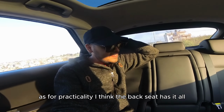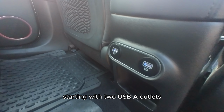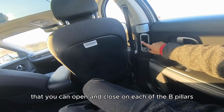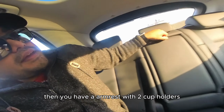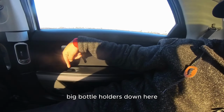As for practicality, I think the back seat has it all, starting with 2 USB-A outlets, AC vents that you can open and close on each of the B pillars in the middle. Then you have an armrest with 2 cup holders, big bottle holders down here.